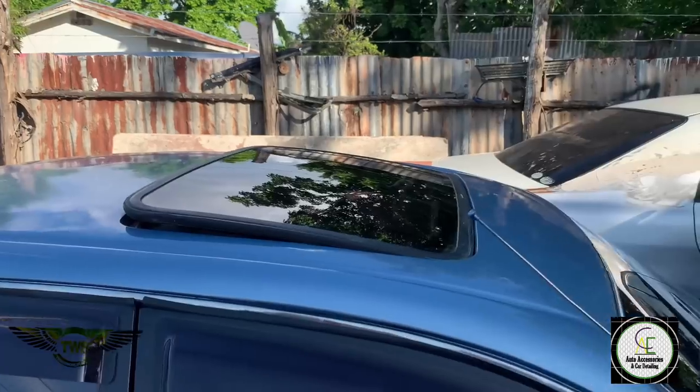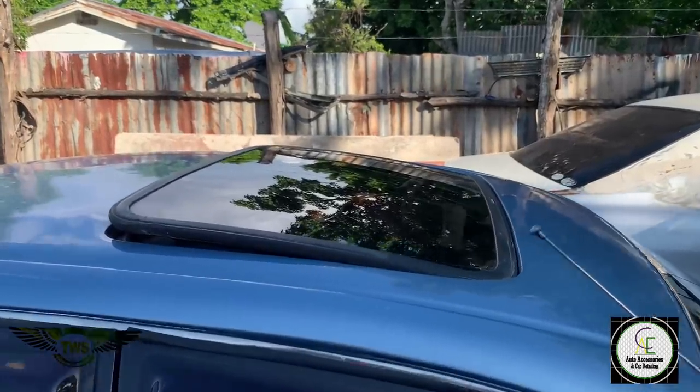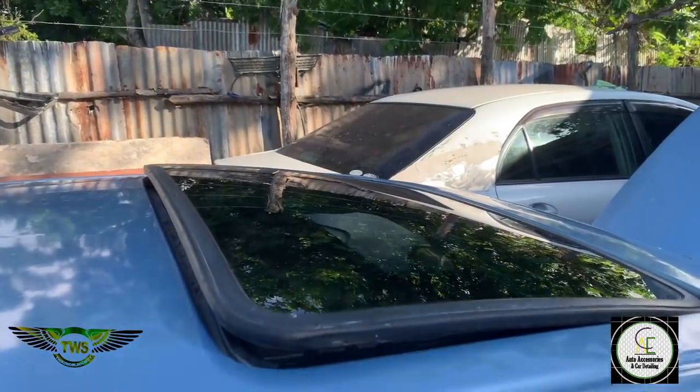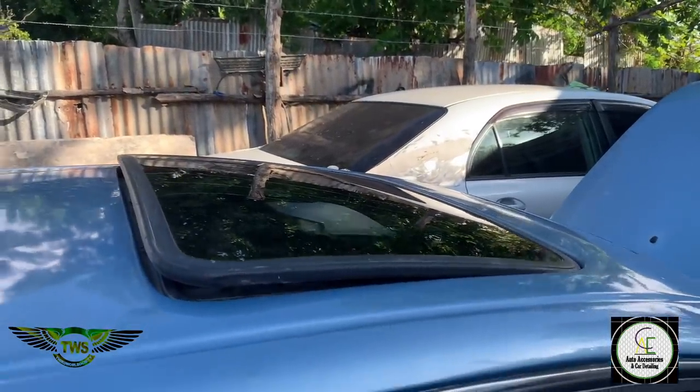The owner doesn't really like to talk on camera, so I'm just giving a little preview of what it looks like. This was not on the car originally. This was customized to fit.